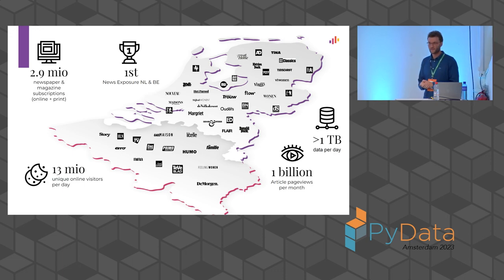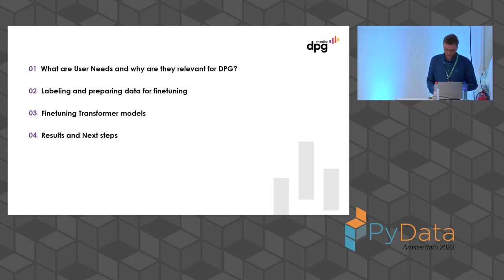When you think about content, you might think about personalization. And when we think about personalization, we think about what is the best content we can offer to a user, what is the best experience, and what they actually need from us, need from the news. So that is what we are going to talk about today. We're going to be focusing on user needs and how we can predict user needs based on the text of an article. We're going to walk you through our whole process from the start to the labeling, fine tuning, and also some results and next steps.